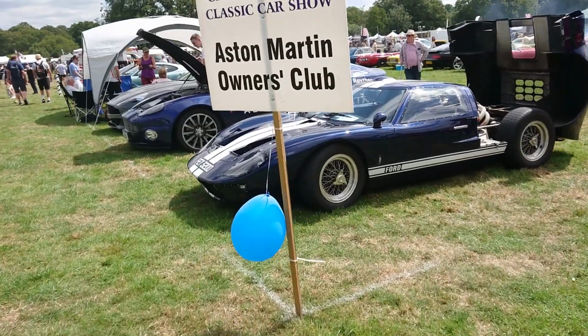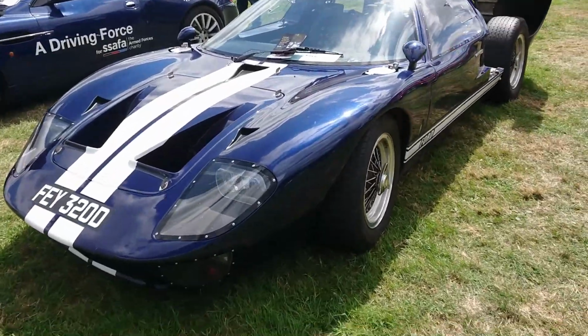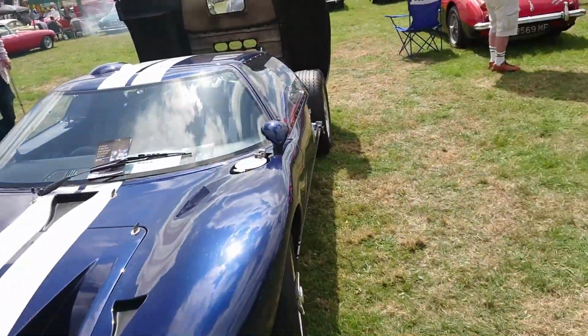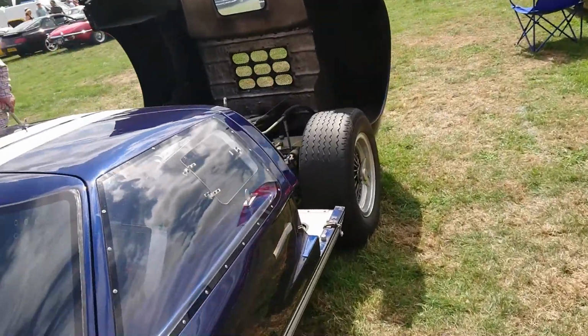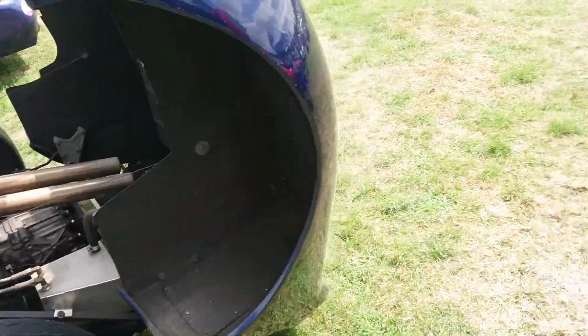I mean, actually, Aston Martin Owners Club stand, the first thing I see is this replica Ford GT40. Balloon just burst itself, how weird. Yeah, I think a replica one. If it was a real one, I don't think it would be in here.